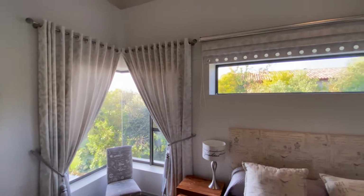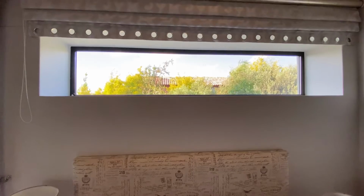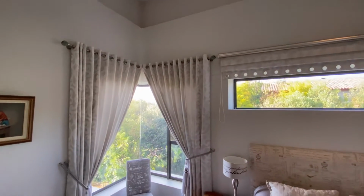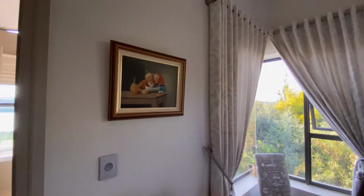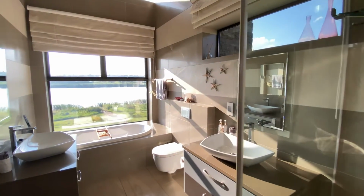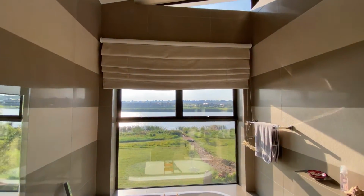And once again, you can see the high-level windows, and the beautiful views you can get out here. As you're living in an estate, at least you're getting a view above the level of the roof of the various residences adjoining you. And then coming into the main bathroom for these two bedrooms, you can see we've designed a picture window here with views out onto the dam.